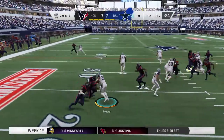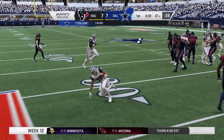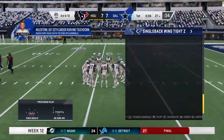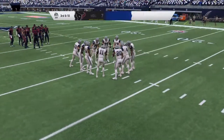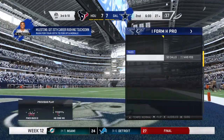They run it for the first time with Tony Pollard, looking to find a lane, but he can't. Reined in at the line of scrimmage. Calling no gain on the run there, and now they'll be looking at a 3rd down. No gain on the play. It's 3rd and 10. Start of the second quarter, and it's the Cowboys in possession.